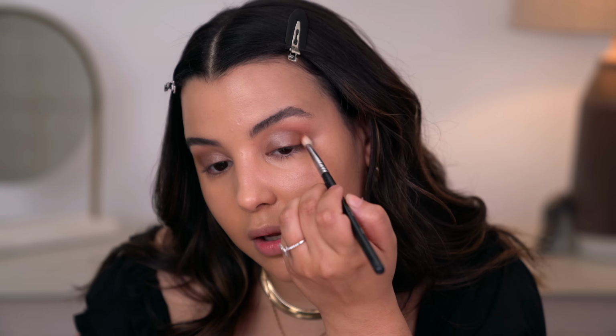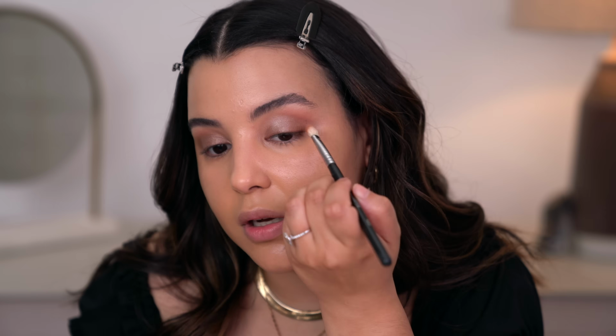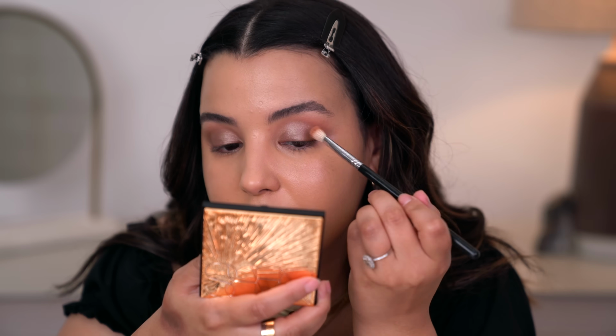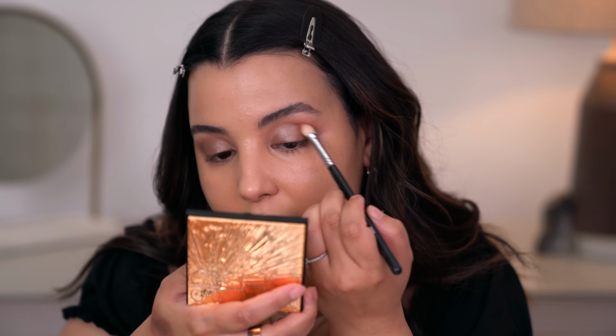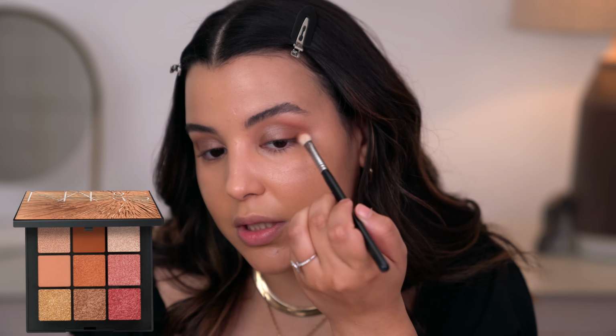I just wanna add a little bit more of that definition right here in the outer V. Nothing too crazy though. I feel like the shade really complements the overall undertone of that cream eyeshadow, and it's really just gonna create such a beautiful addition to the eye look.